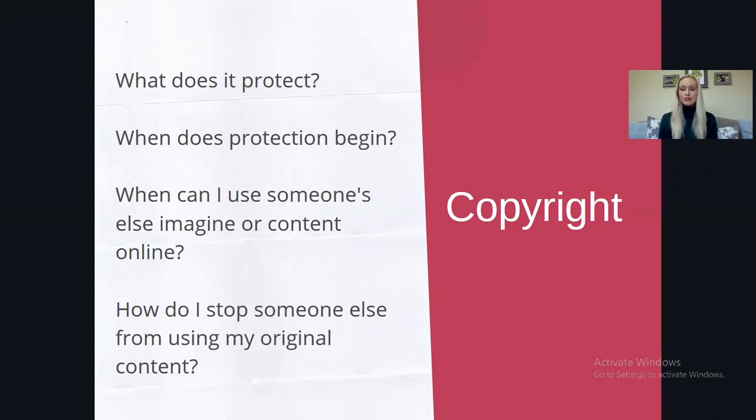Then the other way to deal with it is to send someone a cease and desist letter. So this is a legal letter. It doesn't actually have legal force to it. Really, it's just a fancy word for a threat letter, and you can word this nicely or more strongly. This is also true for trademark infringement. So if you see someone using your business name, you can also use a cease and desist letter. It's something that you send to them, and you tell them to take it down and stop using it.